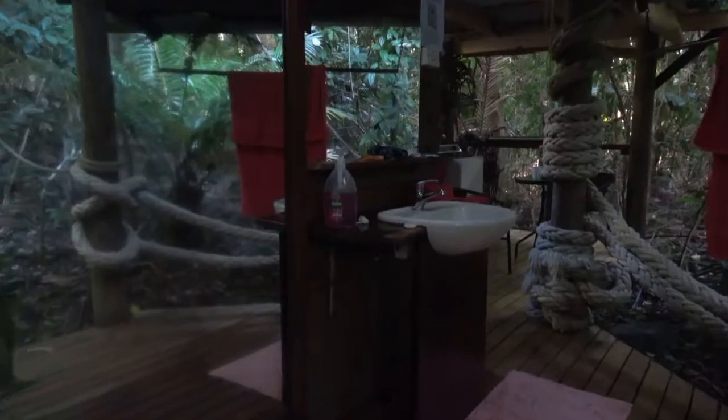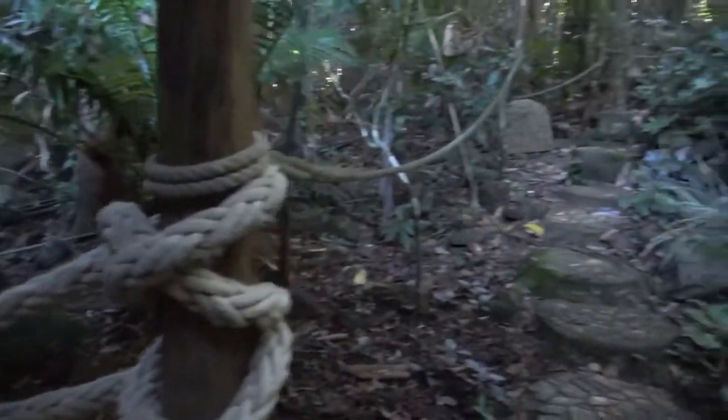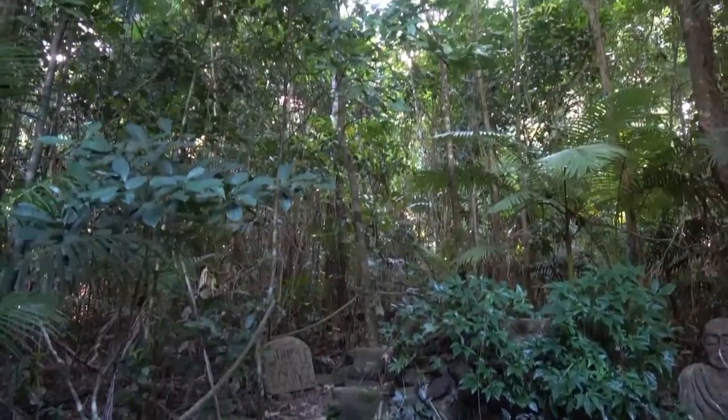And the washroom has all facilities and goes straight out to the jungle. How's that, eh? Bungle in the jungle.